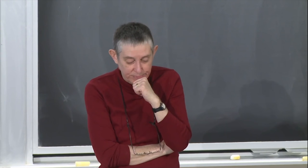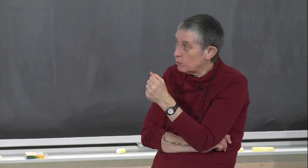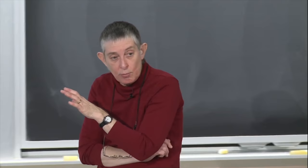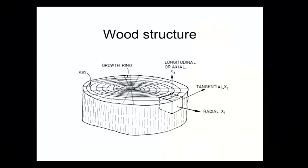Okay, so I wanted to start by talking about wood structure, and then we're going to look at how wood deforms and fails, and talk about the data that people have measured for wood properties, things like stiffness and strength. Then we'll talk a little bit about how the honeycomb models can be applied to understanding the mechanical properties of woods. This is a generic trunk of the tree here, and we're defining three axes. The radial axis comes radially out of the tree. There's the tangential axis, so that's the x1 and the x2 axes. And then there's the longitudinal, or the axial axis, x3.